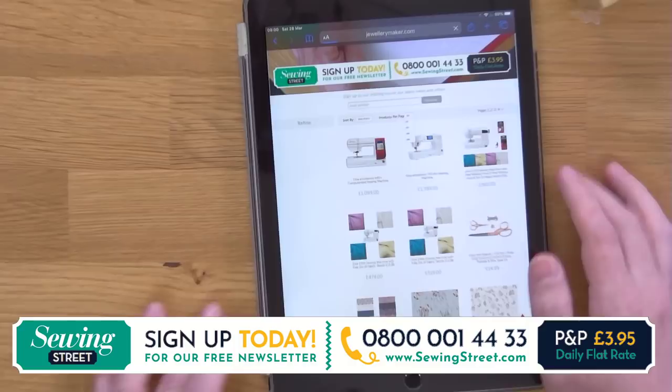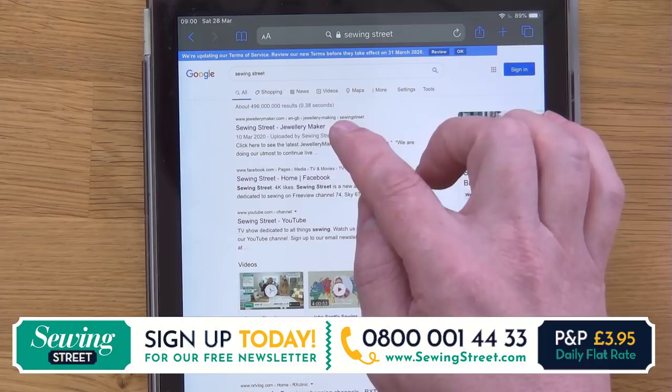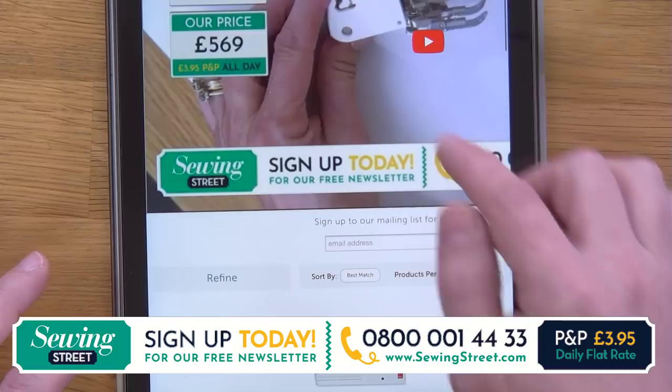So you'll just go and type in here. I'm going to do it as you would be typing it in normally. Sewing Street. Oh, I've just gone for the Google search. That wasn't what I wanted. Bear with. So there we go. You'll type in sewingstreet.com and you'd come up with our page as normal. And then you've got our wonderful YouTube channel. And if you tap on that now, you'd have me in Echo.